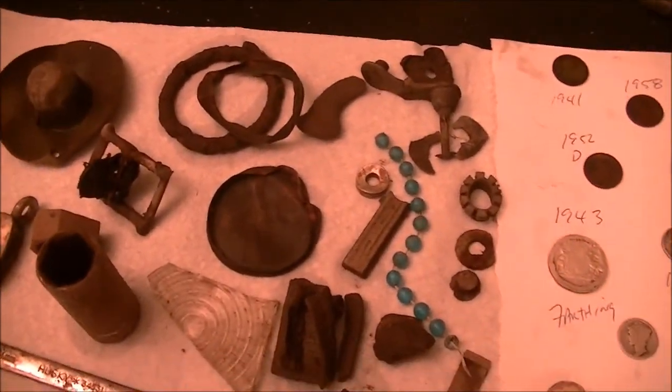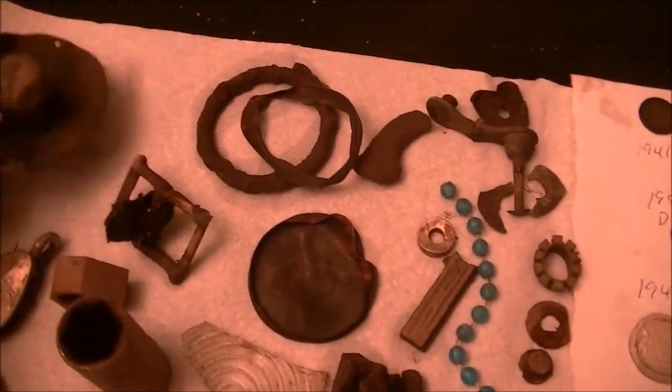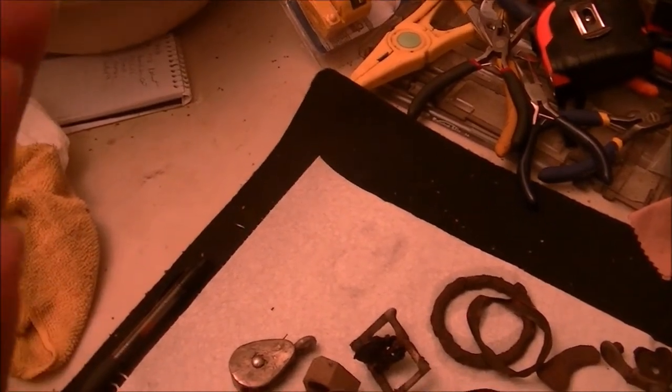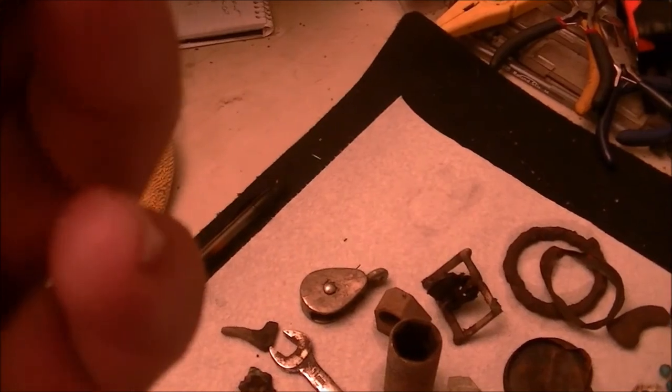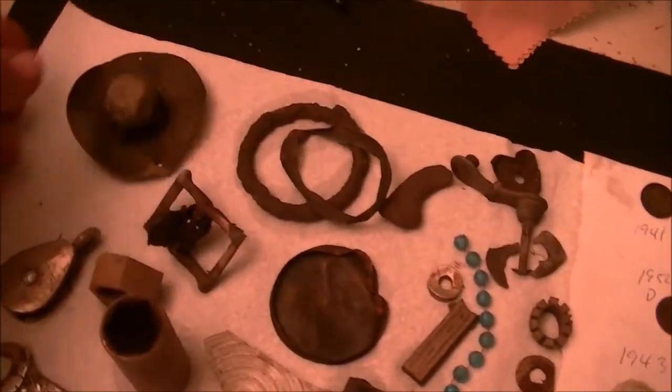I'll start off. I like starting off with the junk. So I'll show you what I found first. This is copper, and it looks like a cowboy hat. I don't know what it is, but it is copper. It's pretty neat. I call it the cowboy hat. I know that's not what it is, but it's got a hole at each end, right there, and then right there. That was a neat find.